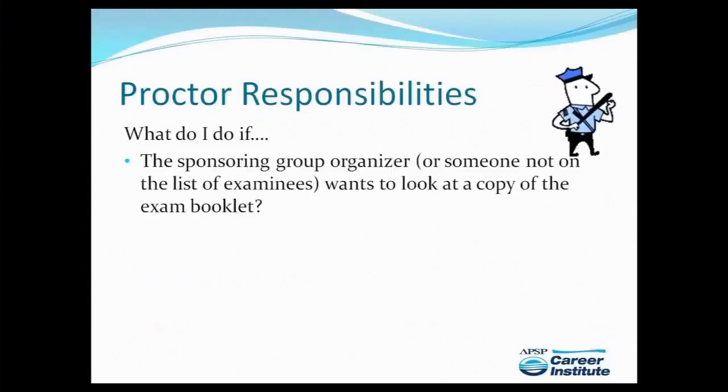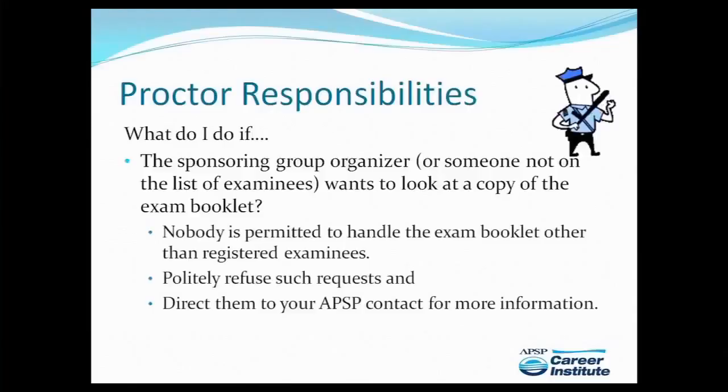What to do if someone not testing asks to look at the test booklet? Yes, that can be a delicate situation. You may get that request from an instructor who's a very valued and ethical volunteer. They're curious. Well, no matter the situation, the answer to this question is easy.